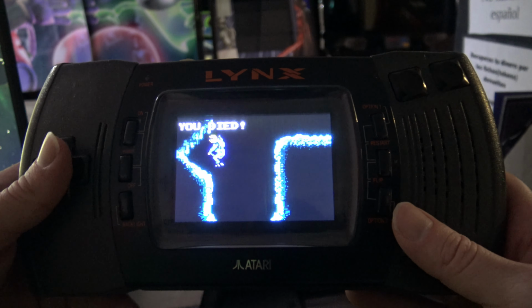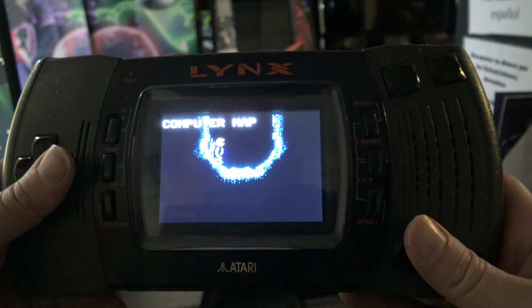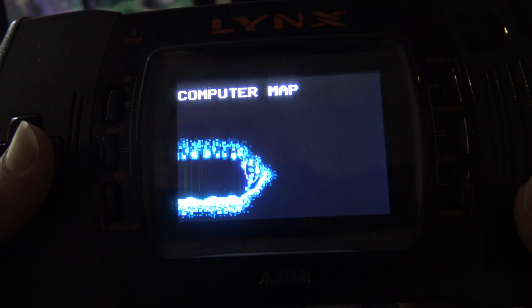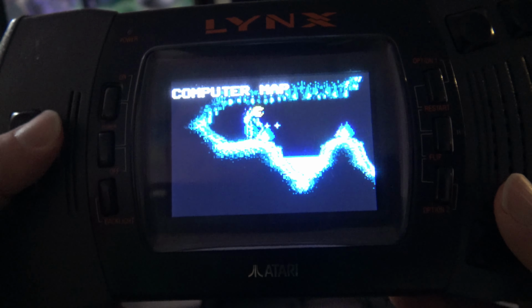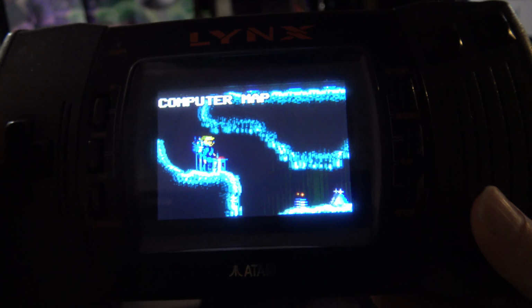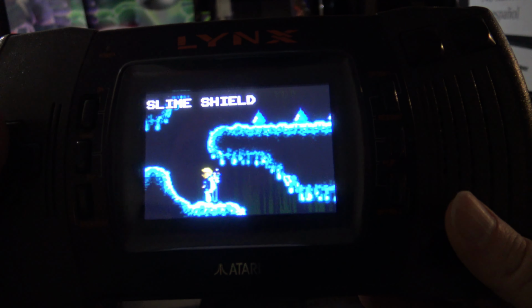It's been a while since I've played this again. There we go. So yeah, lots of hidden places here. Sorry if I was out of focus there, not realizing it. I'm looking at the screen and not the camera so much. But again, I'm not going to spend a ton of time playing this because it can actually go on for a while. But since I died, oops, there we go. I got slime on me.